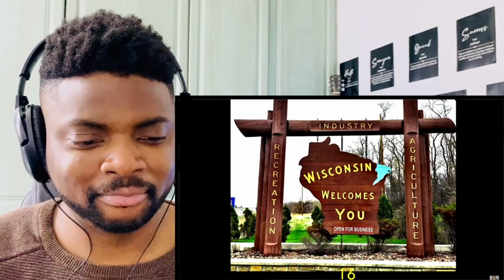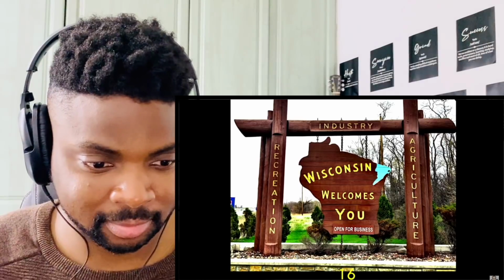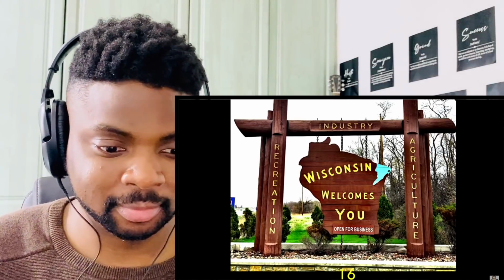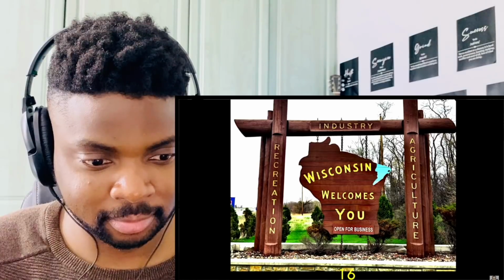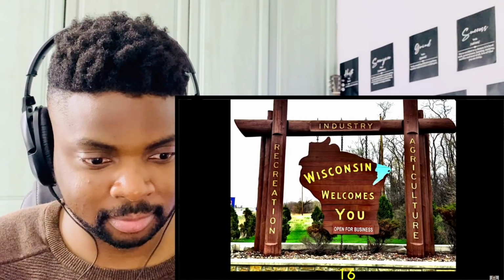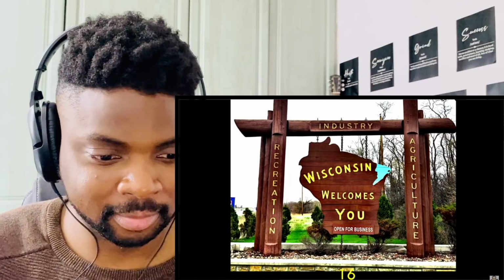Similar to Colorado, Wisconsin has another kind of folk art woodsy sign that works pretty well for Wisconsin. This sign wouldn't work in the west or the southeast, but for the Northwoods, the Timberlands, it works pretty cool. I like how it says industry, recreation, and agriculture. So overall, it's kind of a folk arty looking sign, but I like it.